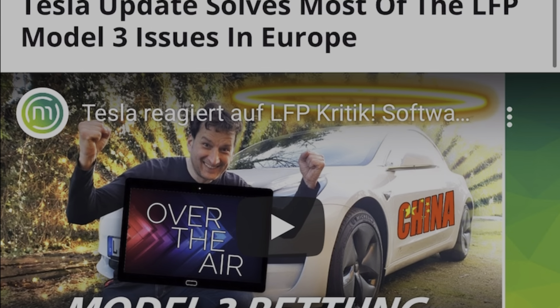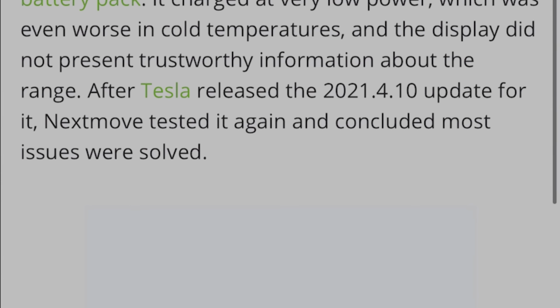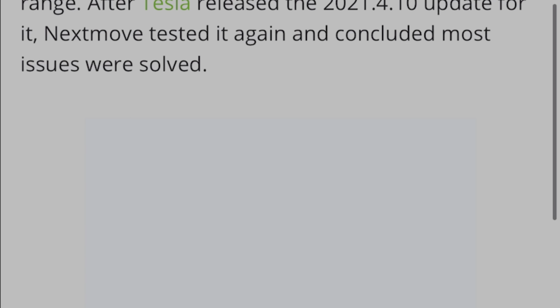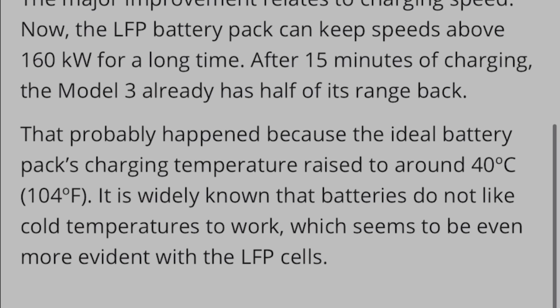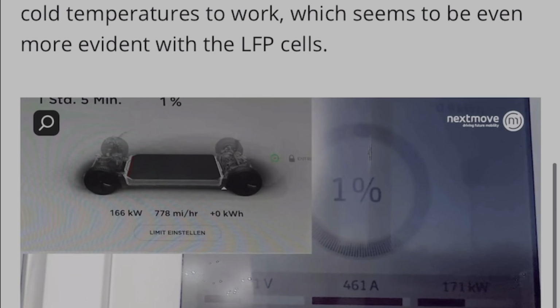So my plan is to go to a supercharger, which is a bit far from where I live right now, and I want to see exactly how fast it can charge. I can give you some early hints though. There was another article from the same author on the same website, and it's basically stating that people who had those LFP issues installed the 2021.4.10 software update in Europe, and they tested their cars again under the same cold weather conditions. And apparently now, most of those issues seem to have been resolved.